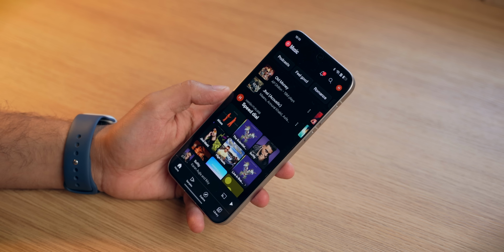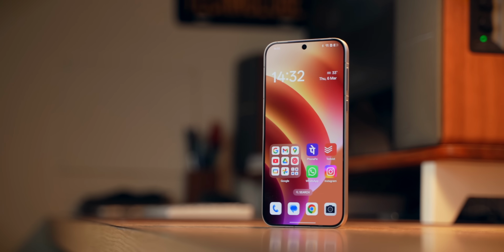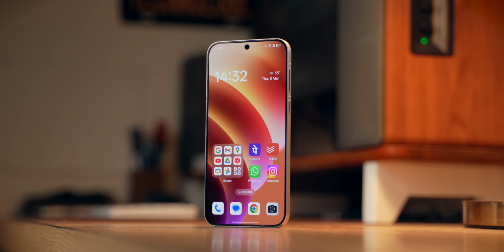Rounded corners, flat display, and not that heavy. That flat display is my favorite. I am really glad that OPPO did not go with a quad curved display because that is not my preference. I definitely prefer such flat displays because they look awesome and they feel awesome.